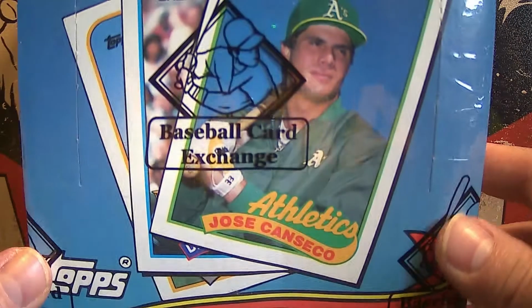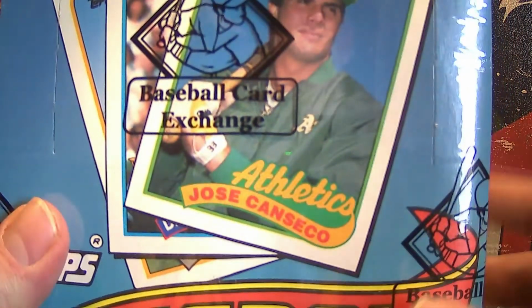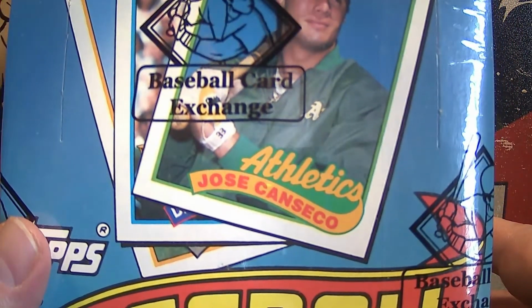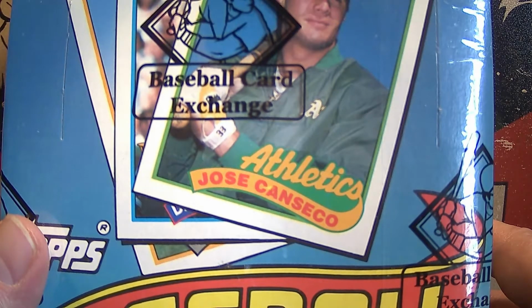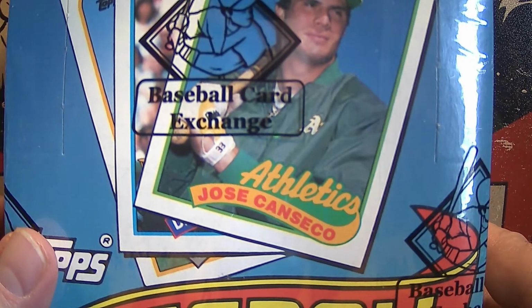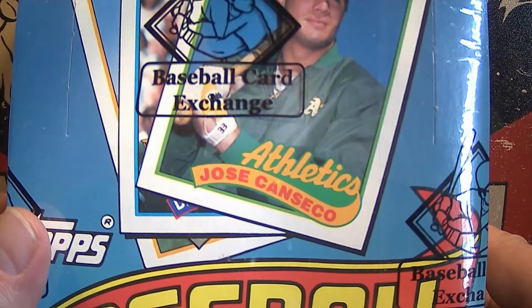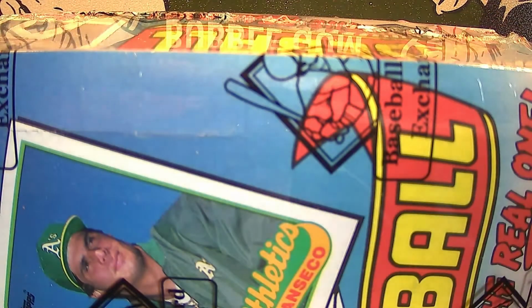Well, let's get started on this and see who we can pull from this 1989 Topps box. Now, keep in mind that the good rookies from this are going to be Randy Johnson. John Smoltz is in this set as well. Craig Biggio has a rookie card out of this set. And of course, any Hall of Famers will be great, like Nolan Ryan, who is always an awesome card to pull. And then star players like Jose Canseco, who happens to be on the front of the box of this set. So let's rip into this one and see how we do on this Monday Madness.